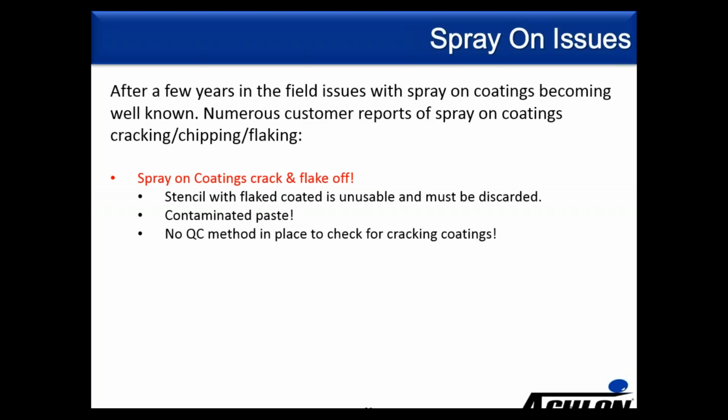Also, there's no QC check to confirm whether the coating is cracked or chipping or flaking off. So you don't know when that stencil is starting to misprint, when it's starting to have odd-sized apertures because the coating is cracking off inside of the aperture, and you're going to get contaminated and poorly performing paste as well.